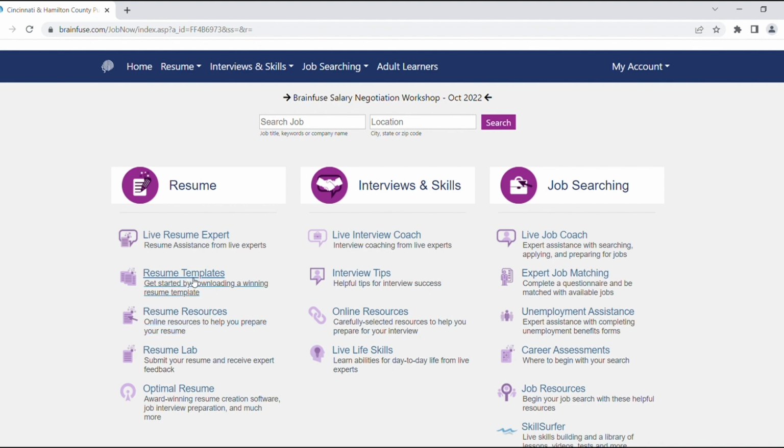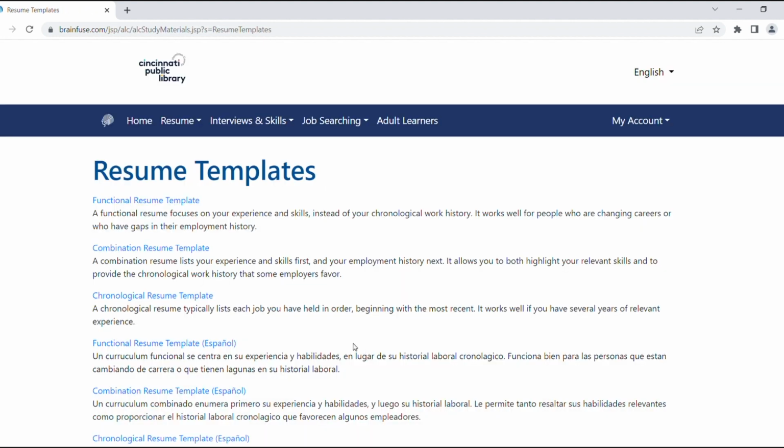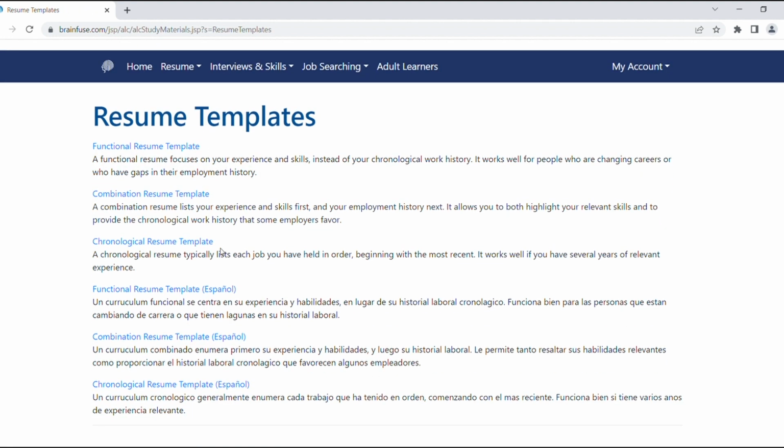So for example, if we click on Resume Templates, you'll see that they have 3 different templates in English and in Spanish. So for example, we've got the functional resume, which focuses on experience and skills instead of chronological work history. This sort of resume is really great if you're changing careers or if you have some gaps in your employment history. There's also the classic chronological resume template, and that is the resume that lists each job you've held in order beginning from the most recent.